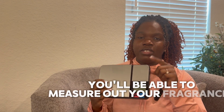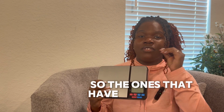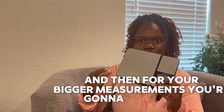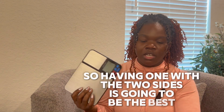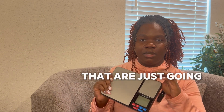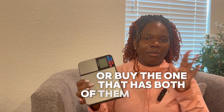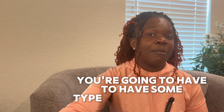You'll be able to measure out your fragrances, your vitamin E, because you're not using that much of it. So the ones that have the smaller measurements, you're going to want to use this side, and then for your bigger measurements, you're going to use this side. So having one with the 2 sides is going to be the best, or you can buy them separately. There are scales that are just scientific that are just going to be for the 0.008 ounce. So you can buy 2 different scales for both, or buy the one that has both of them configured in one.